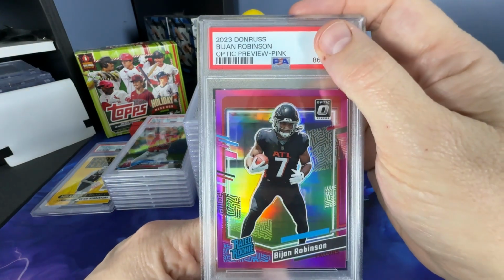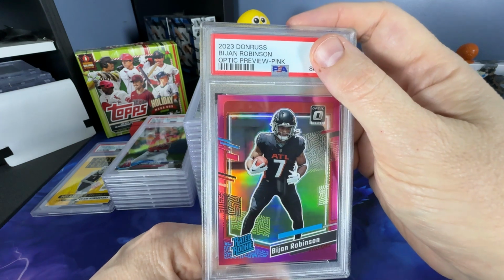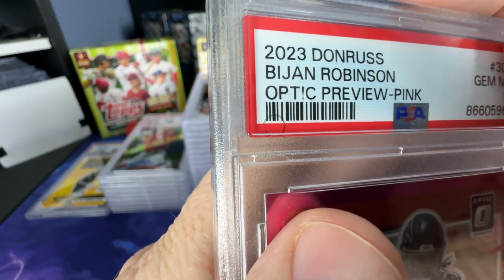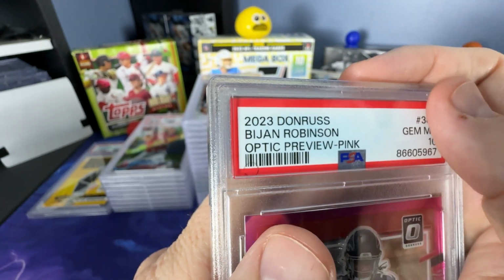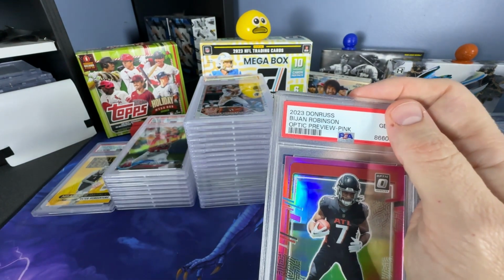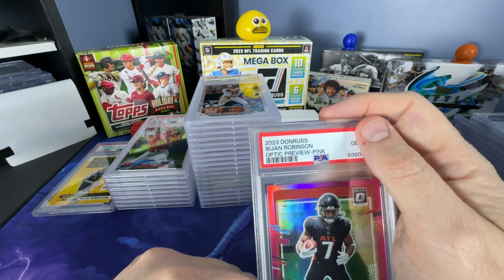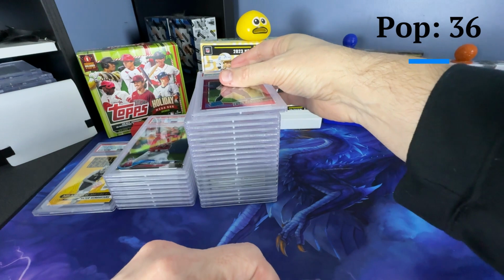All right, so this one is a Bijan Robinson Optic Preview Pink, and I don't know if you can see it. Yeah, you can. You see that little black circle right under the barcode? Pretty disappointed in that. I'm gonna have to send this back and have them re-slab it. They better be able to do it for free because they sent it to me like that. At any rate, that's a 10.